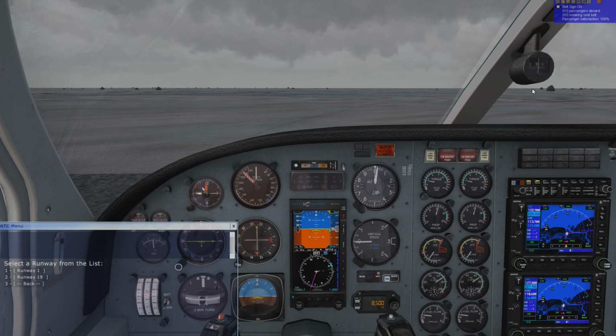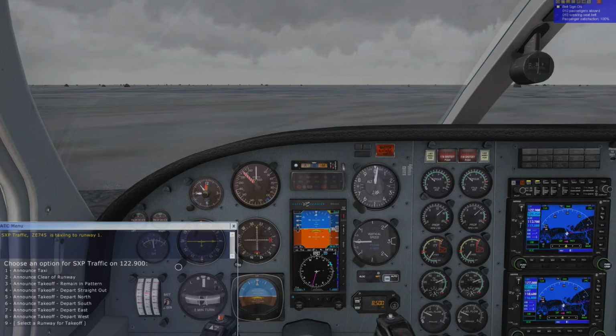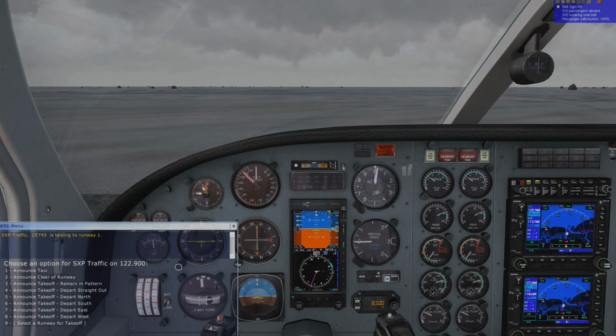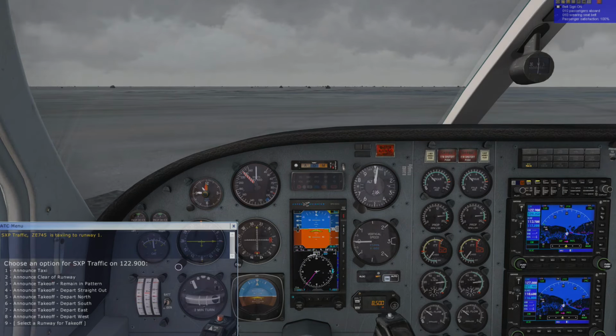Announce our taxi. Sierra X-ray Papa traffic Zulu Echo 745. Taxi light comes on. Runway 1. Alright, parking brake is off. We're gonna try and make a quick turn around here. Setting the flaps as well. Probably gonna have to get in the grass a little bit. Oh well. Can't really do anything about it. Got in as little as possible.